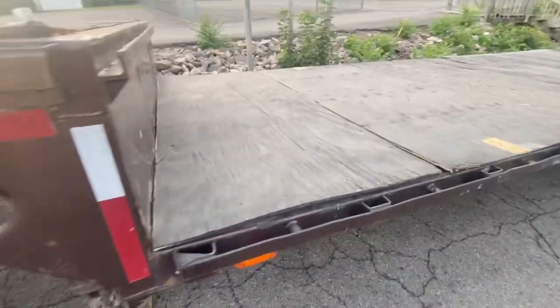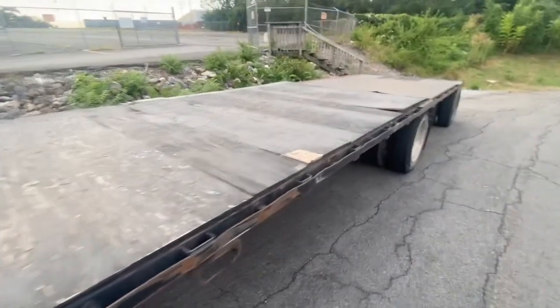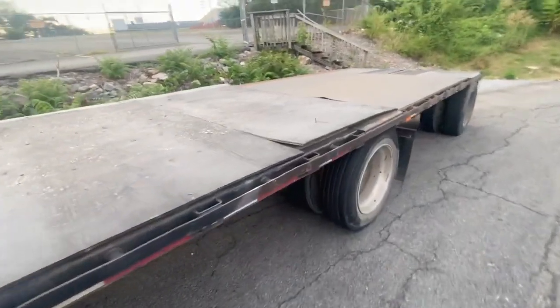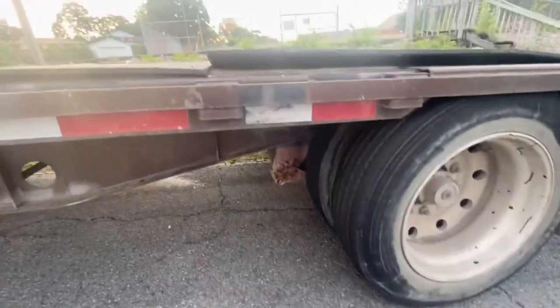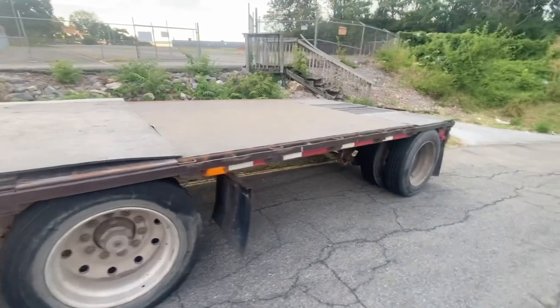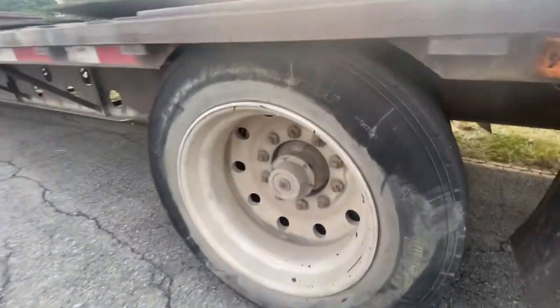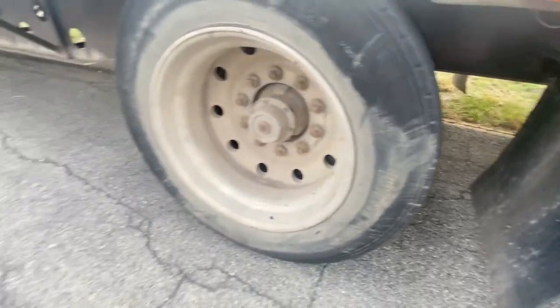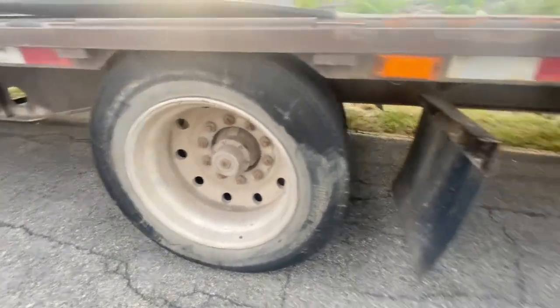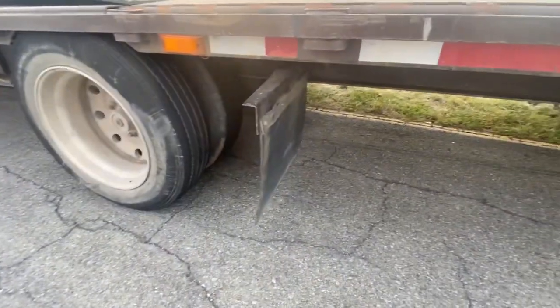I mean, whoever had this last put plywood sheets over top of it, and that's definitely not what this thing's rated for, being a step deck. It looks like the old flooring is underneath, so I'm probably gonna pull that out, pull this plywood off and see what's underneath there. The tires, they're not bad, but not the best. But they look like they hold air pretty well. The wheels are pretty nice with them. They just need a good cleaning.